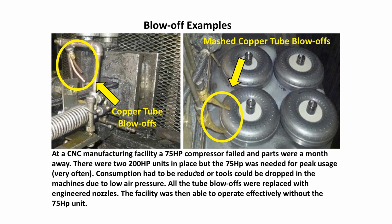So, I had to come up with a solution here. One was to bring in a compressor and try to pipe it in, which was a nightmare. So my thinking was we needed to get our air compressor usage down quick. Now I've been looking at this before, but sometimes an emergency presents an opportunity, and we opted to get rid of them. They had these blow-offs everywhere. The tube blow-offs are everywhere. We replaced them with the engineered nozzles we talked about in the previous slide, and we were able to not use that 75 air compressor. It did not affect the operation at all.